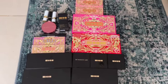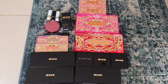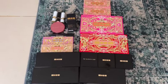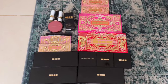Minus this one, this is my entire Pat McGrath collection. I'm happy with it. Will I add to it in the future? Yeah, probably. Blushes, probably not right now. Bronzers, probably not right now, although I do want to try the bronzer formula. I'm just not in the market for a powder bronzer at the moment.